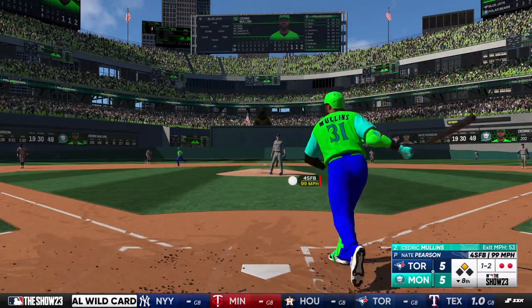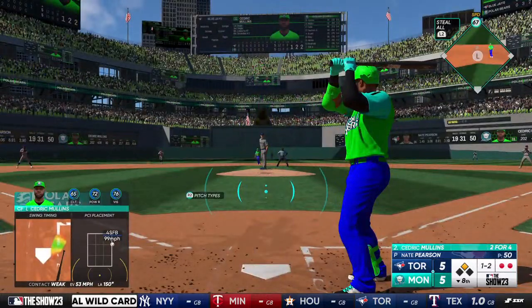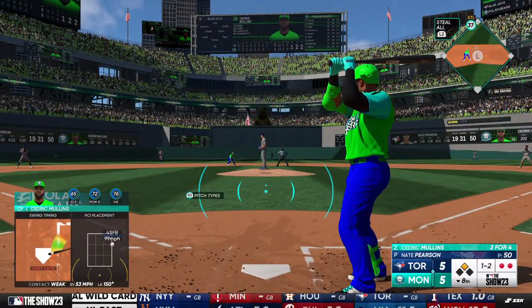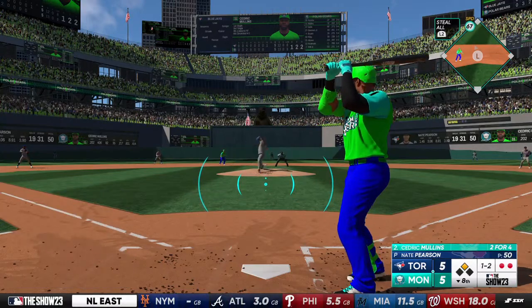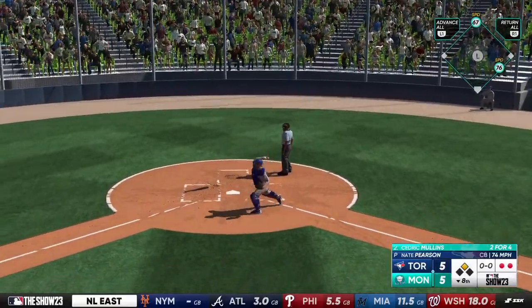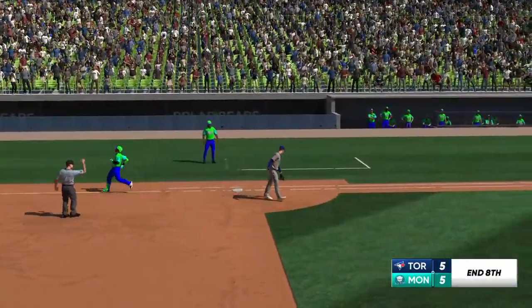And here is Cedric Mullins. Really great change of speeds. He goes off the off speed to the fastball, and the hitter doesn't know what's coming next. Squirts away a little bit. Kirk to first in time. So the drop third strike doesn't.